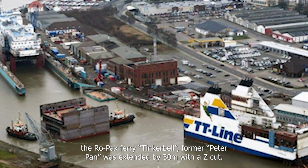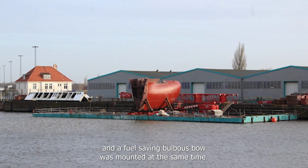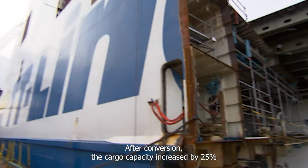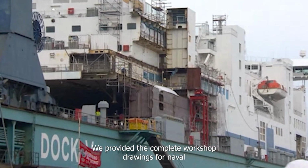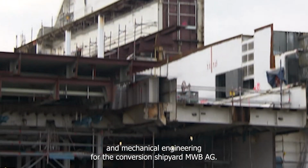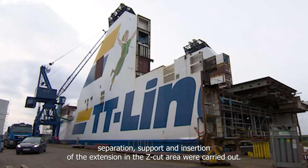2017-2018, the Ropax ferry Tinkerbell, former Peter Pan, was extended by 30 meters with a Z-cut. An additional aft cargo deck was installed, and a fuel-saving bulbous bow was mounted at the same time. After conversion, the cargo capacity increased by 25% to around 3,000 loading meters. We provided the complete workshop drawings for naval and mechanical engineering for the conversion shipyard MWB AG. Moreover, all local strength calculations for the complex separation, support, and insertion of the extension in the Z-cut area were carried out.